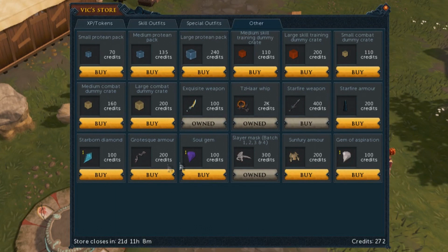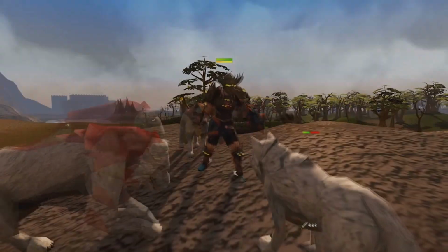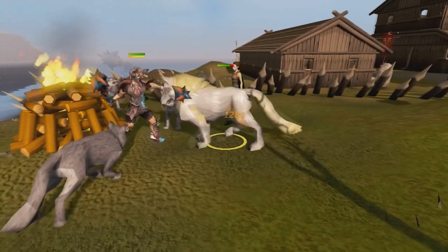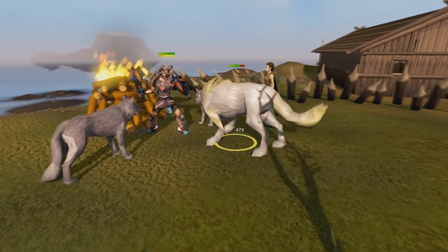Anyways, like I said, the Fremennik wolves are back. That is Hati, Skoll, and Fenrir. Killing those will give you cosmetic outfits and XP rewards up for grabs. So you want to chat to either Valley and Vithar in the Fremennik area for more information.